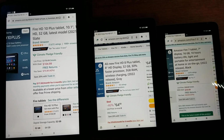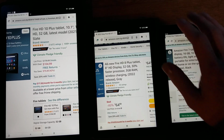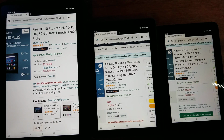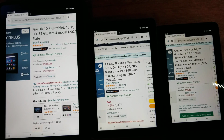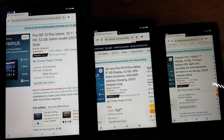Hey everyone, so which Amazon Fire device should you buy? I have all of the current generations here. We have the 7, the HD8 Plus, and the HD10 Plus. In my opinion, skip over the HD8, get the Plus version, skip over the 10, get the 10 Plus version. They're not much more money, and they are more future proof, and they're just a bit better devices. The 7 only comes in one, just the 7, there is no 7 Plus.